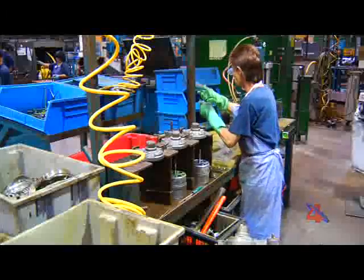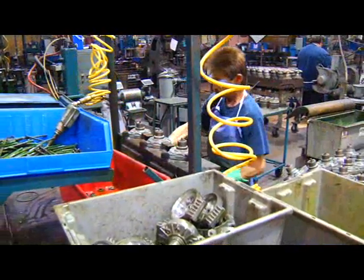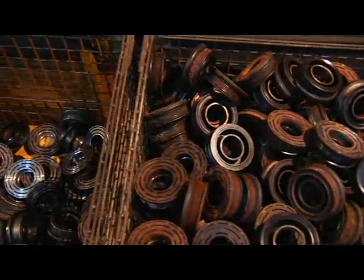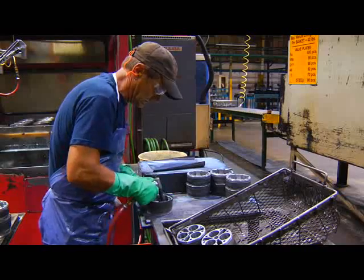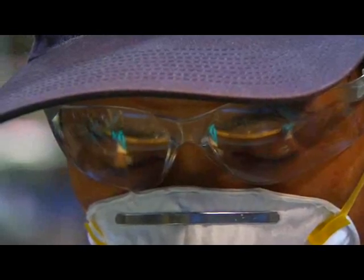Disassembly technicians remove the case bolts and separate the unit. Next, we separate the pieces into one of two categories: components to be re-engineered and those that will be recycled. The parts that will be reused are inspected by our highly experienced quality assurance group for damage, wear, and fatigue.